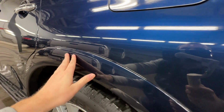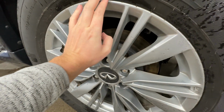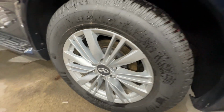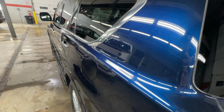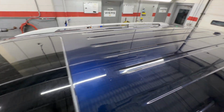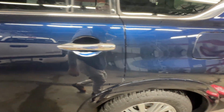Again, new tires there on the back. It all matches the front. I don't see any curb rash on this wheel. Sorry if I got a little bit off focus there with the camera. Just going to run through the top, make sure we didn't miss anything. Everything up here looks good. No hail damage or anything like that. We don't sell stuff like that.